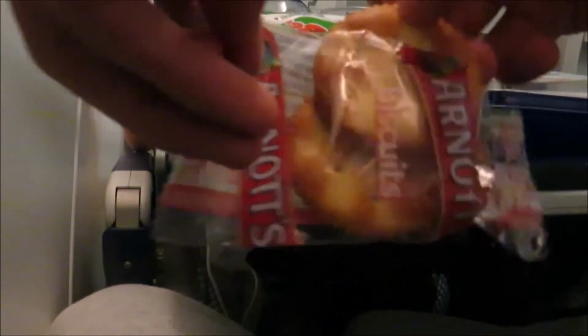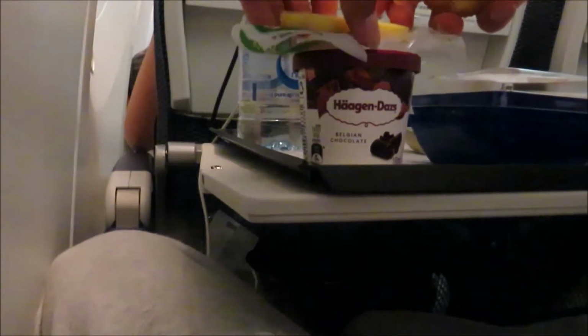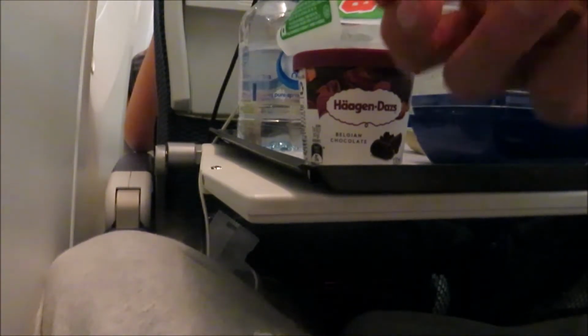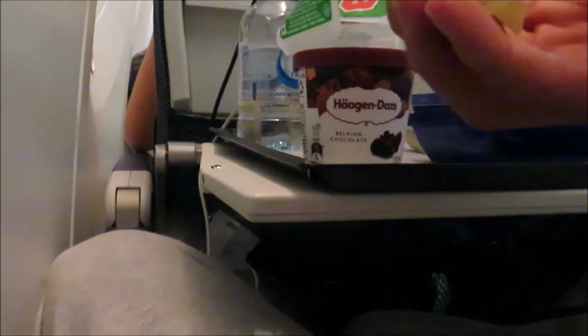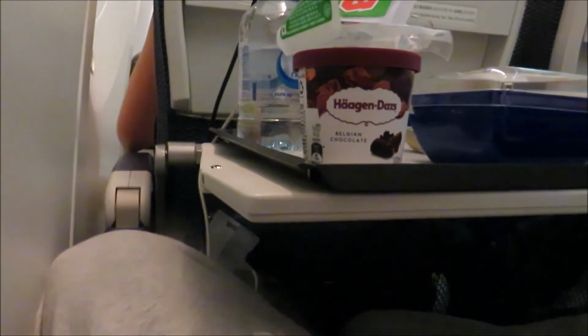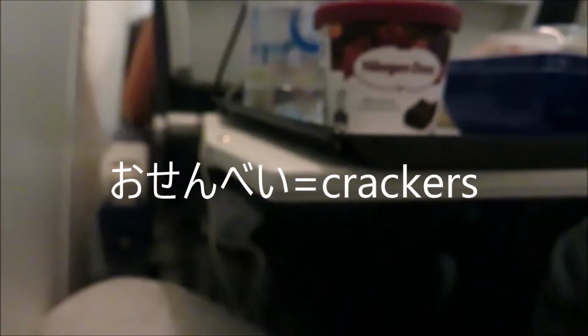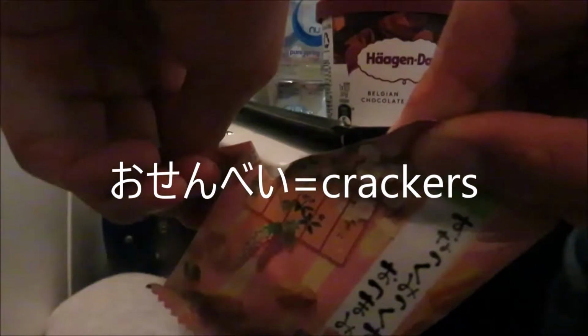Anyways, after that, it's time to review some of the snacks included with this meal. The first one being cheese and crackers. And that tasted just how I'd expected it, which, I'm not complaining, it's cheese and crackers, so it was pretty good. In the other packet was some osembe, or crackers, which tasted pretty good, and I snacked on them for a little bit before having dessert.